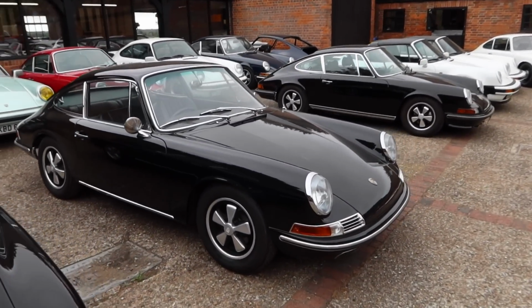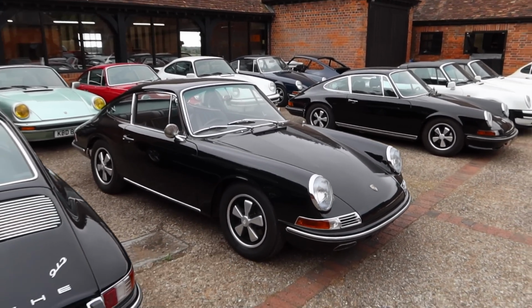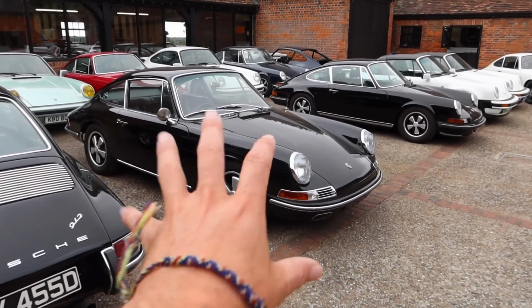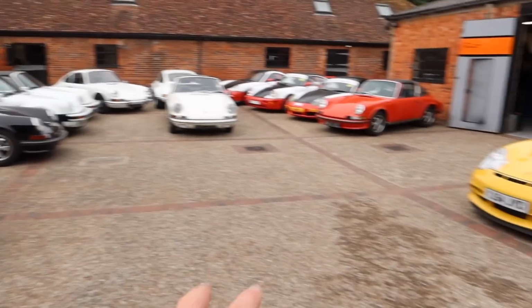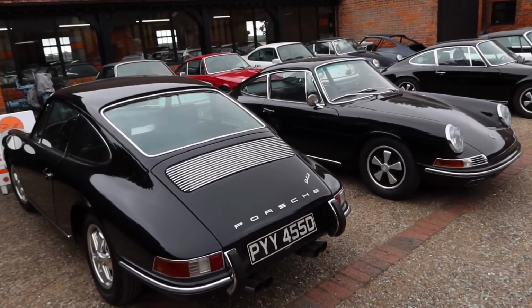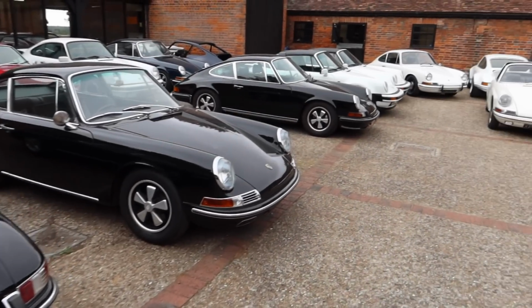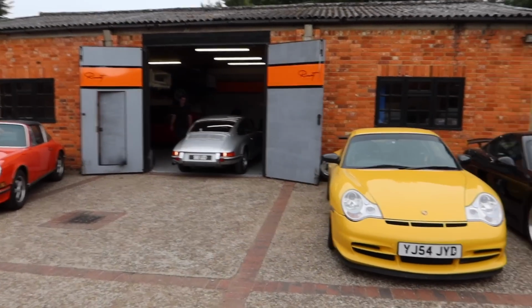Got a right-hand drive 912 here as well, and that's actually had the engine increased in power by about 30%. Really well sorted car. And if you're interested in any of the cars you see, the best place to head is Rint's Instagram, because the stuff comes in and goes out so fast. The best way to see what's come in and what's available is on there. Got some cars moving around.